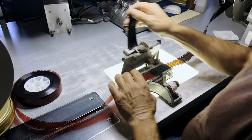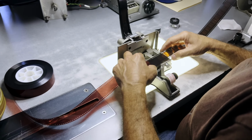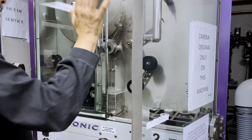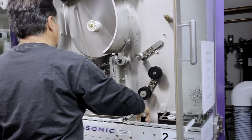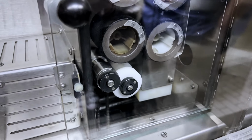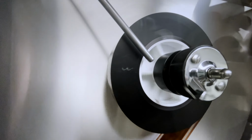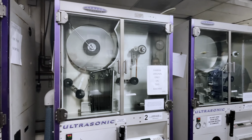New leader is attached to the head and tail of each lab roll, and a punch is made at the head of the film to create a sync mark at the beginning of the roll. After that, the film is sent on to cleaning. Here the film goes through an ultrasonic cleaner, running the negative through small rollers inside a chemical bath to remove any loose dirt from handling. This is important because the smallest amount of dirt or dust on the negative will show over the image once it's scanned or printed for editing work, which would then have to be removed during the DI process.